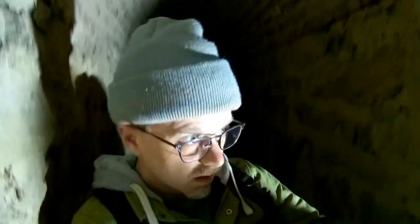Then I can see the water coming down almost directly from the ceiling. Maybe another pipe coming in, or maybe this tunnel continues on around a bend, or maybe it goes up. Let's continue on our way. I wonder if anybody's ever crawled up that side tunnel.